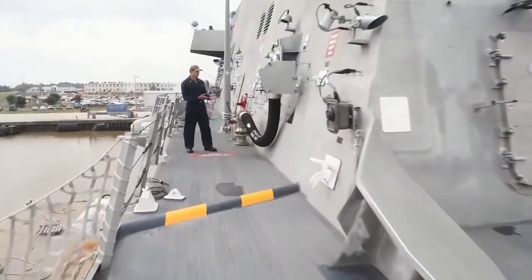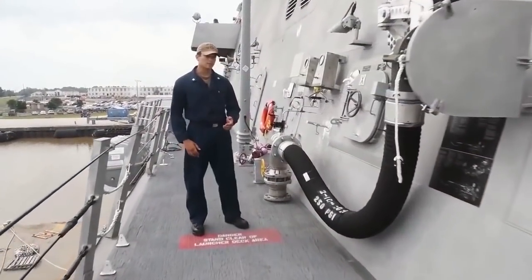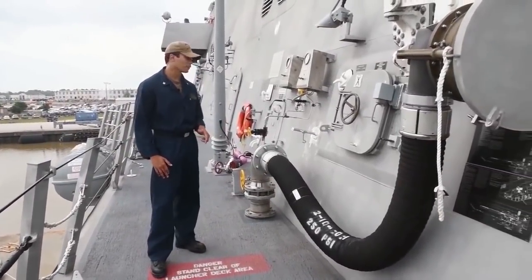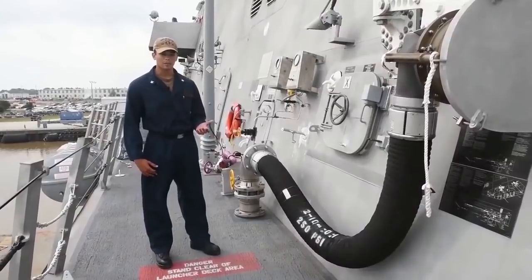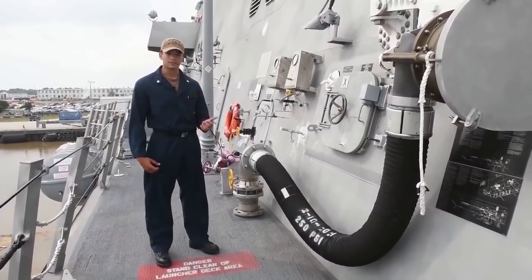This is our underway replenishment fuel station, or UNREP for short. We can transfer both diesel and jet fuel from the station while out at sea without pulling back into port. And because of this, we can stay out in the ocean for multiple weeks, even months at a time, without having to refuel and pull back into port, which can keep us at a high mission readiness to combat in the fleet.